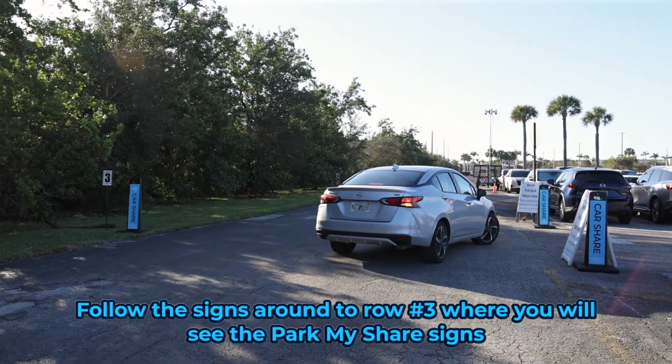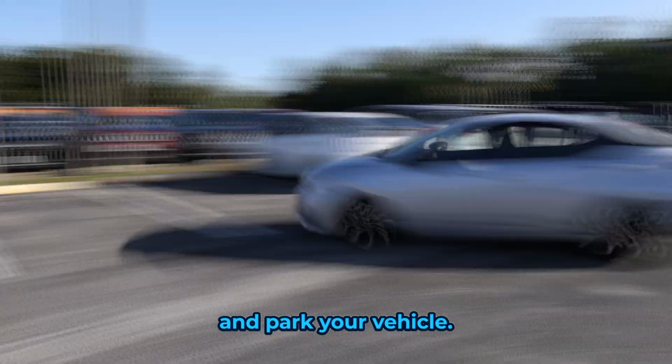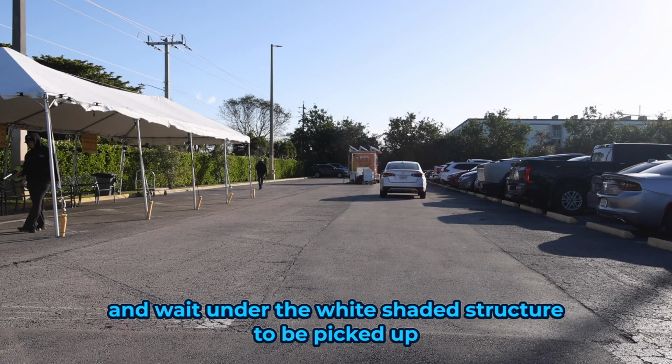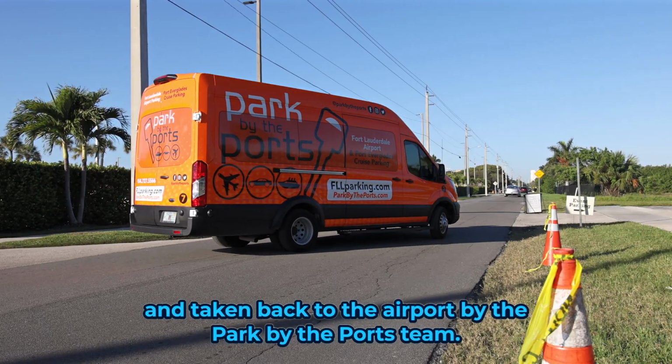Follow the signs around to row number 3, where you will see the Park My Share signs, and park your vehicle. Be sure to follow all of your host's checkout instructions. Once you gather your belongings, walk towards the entrance that you came from and wait under the white shaded structure to be picked up and taken back to the airport by the Park by the Ports team.